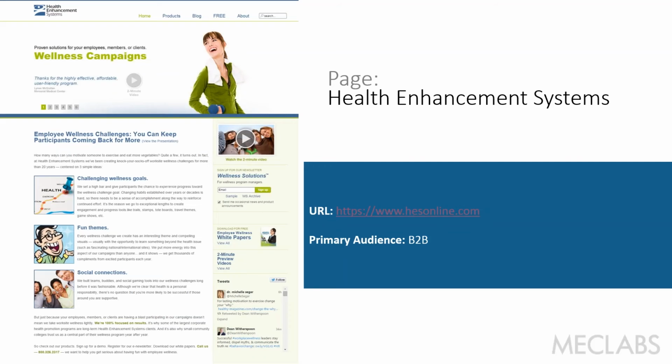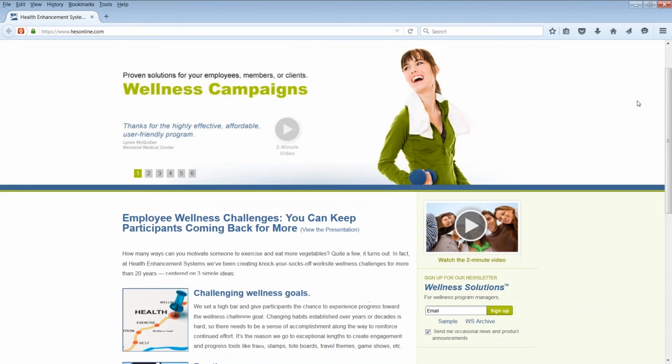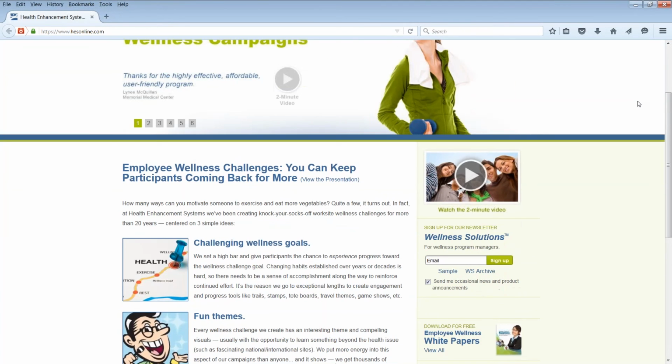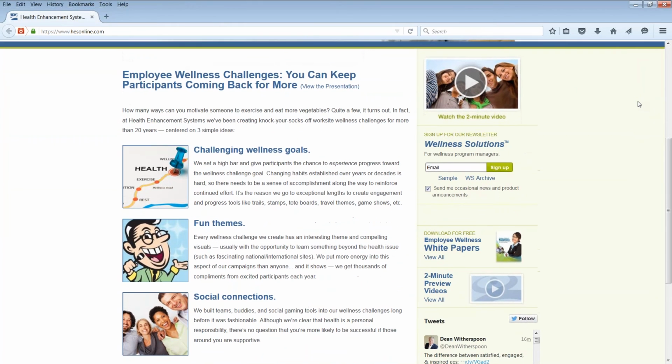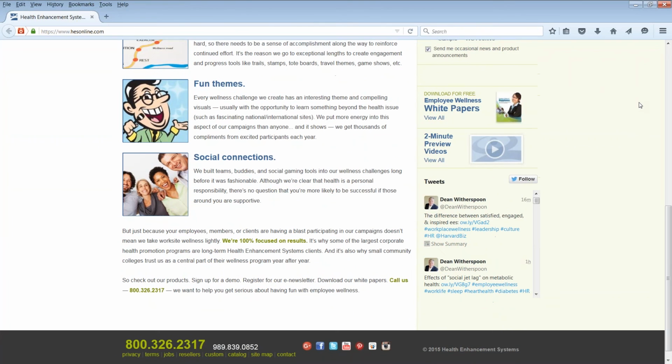Sure. We've got Health Enhancement Systems. I don't know who it's from specifically, but this looks like a landing page, or kind of like a home page. Yeah, it's a home page. Okay, so I'm guessing that your goal is to get somebody to maybe sign up for your email, or click deeper into the site. You're just looking for engagement. So Ben, just looking at the page, okay, this is from Sean, thank you team. Just looking at this page, what's the top thing that comes to your mind?